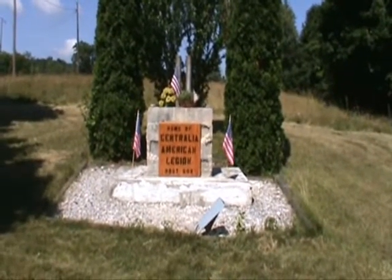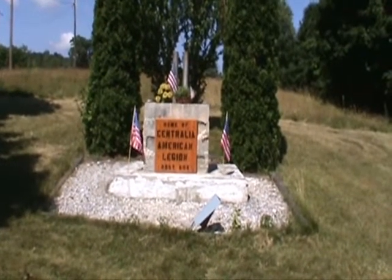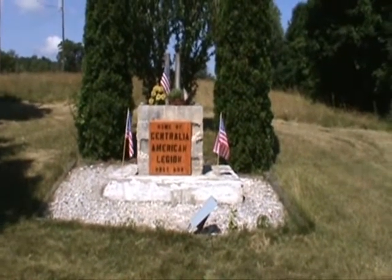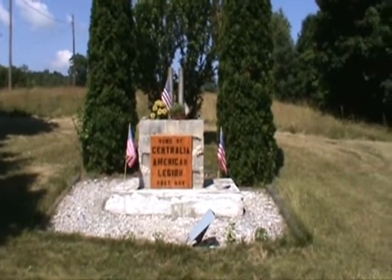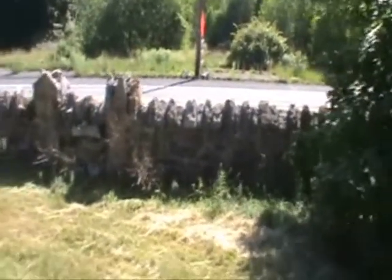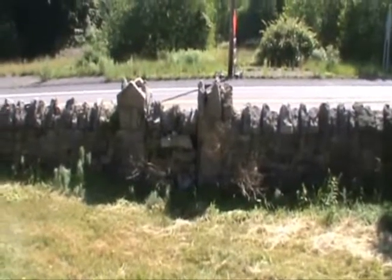I didn't actually know Centralia had an American Legion in it. Like I said, I've never spent that much time up here. I didn't know anybody here. All I ever did was travel through. But obviously it must have been there because there's a marker there. It's nice, somebody keeps the grass cut. Nice stone wall. They never ripped that out. I don't know if that was a gate there or not. Apparently it was.